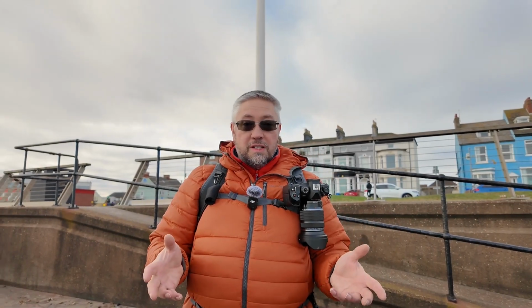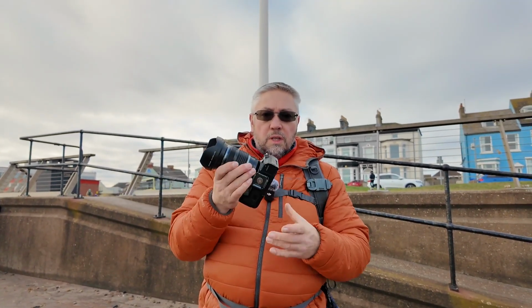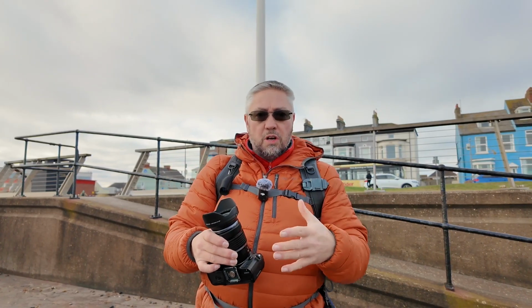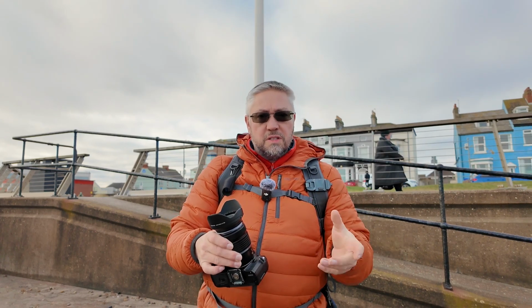So the kit I'm going to be running today is fairly straightforward. I've got my regular OM1 12100 on, with a magnetic filter ring already attached. When I'm set up with the tripod, I'll probably have a play. I've got 4-stop, 6-stop and 10-stop filters.